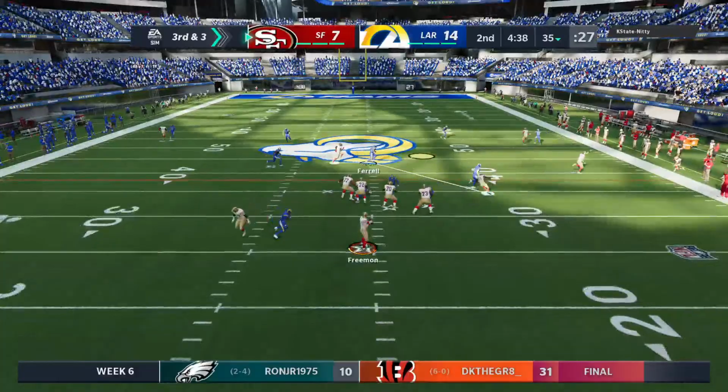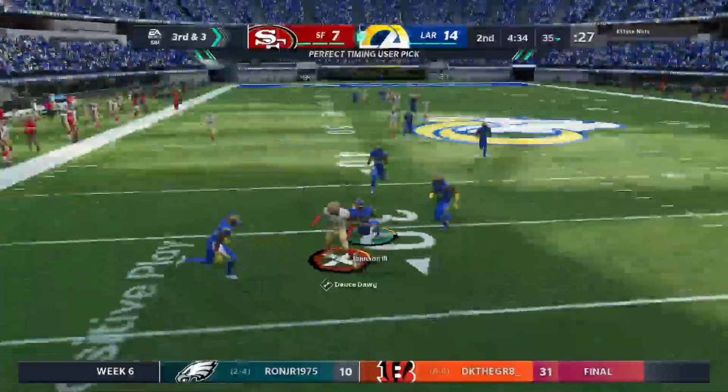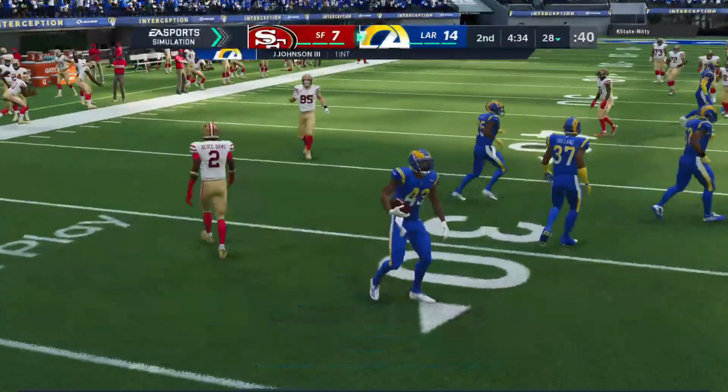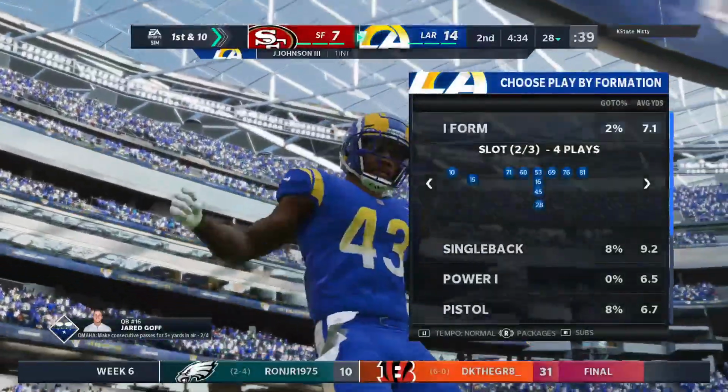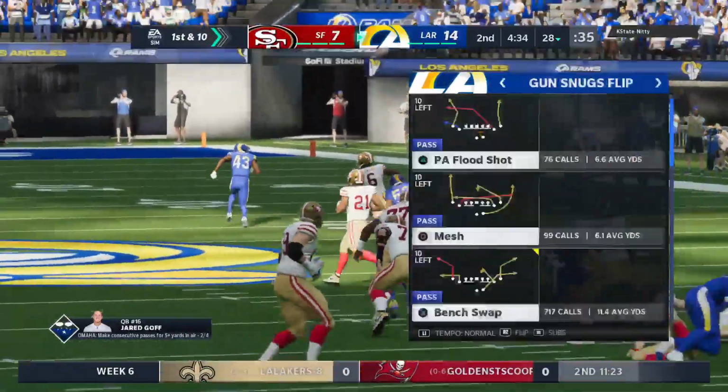Now a shotgun snap as they'll look to throw. He's going to go for a big play downfield, into heavy traffic, and it's intercepted. Picked up by John Johnson. And these guys are going to get the football at the 28-yard line.